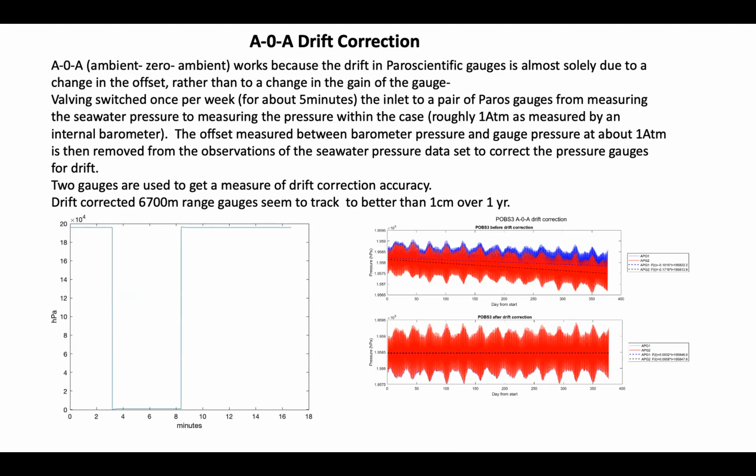your long-term records. So what we do is we have a valving system; here we are at 2,000 meters. We suddenly switch the valve so that the pressure gauges measure the pressure inside the pressure vessel. And we also measure the pressure inside the pressure vessel with an accurate barometer. We measure the drift, the relative offset between the pressure gauges and the barometer, and correct the pressure data. We have two pressure sensors in the instrument. This allows us to check for accuracy.